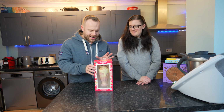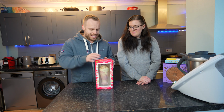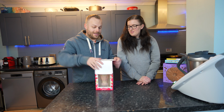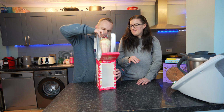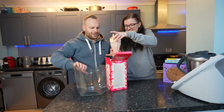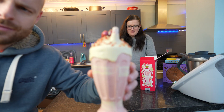Next up, we have another cool design. This is Aldi again, and their chocolate brand is Dairy Fine. And as you can see, it is a white chocolate strawberry sundae. Now, in theory, this should be right up your street. I love strawberry. Uh-oh. That's not massively well packaged, but it feels quite solid. It looks powdery though.